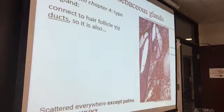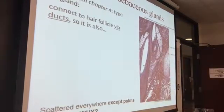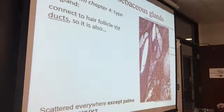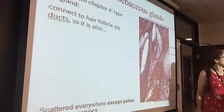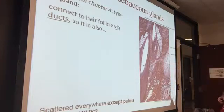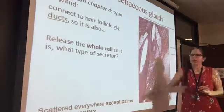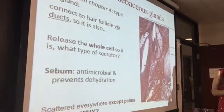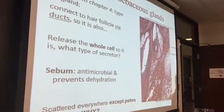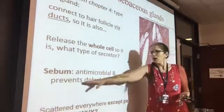They connect through much shorter ducts, so they have this kind of grape-like appearance, what we call the alveolus appearance, right? So it's still an exocrine. Most glands we're going to talk about in A&P 1 are going to be exocrine. Again, whole cell, so it's a holocrine. That sebum also has antimicrobials that fight some microbes, and other microbes actually love it and eat it. And it helps prevent dehydration.